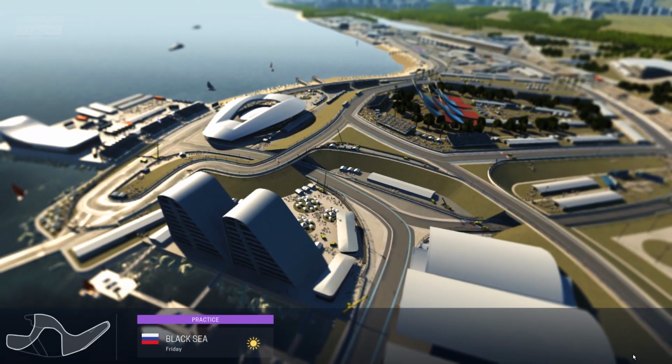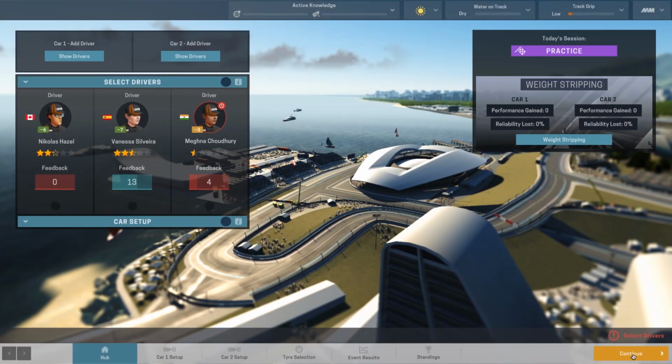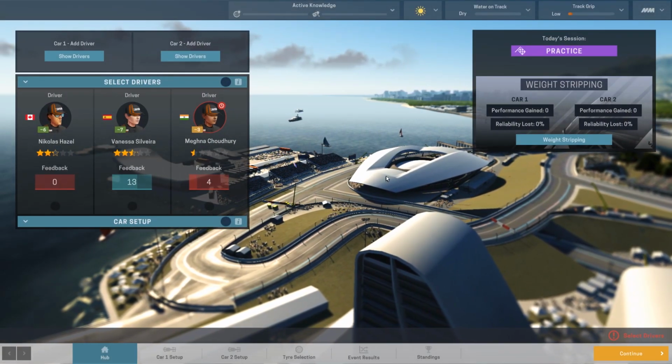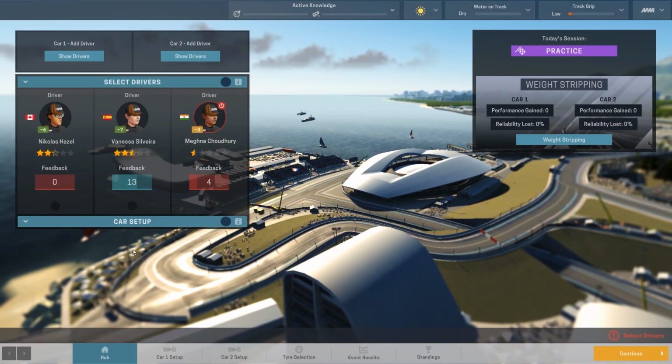Fantastic looking track. Obviously, it's not going to look like this on race day as it's forecast for rain. Practice should be sunny, but rain is quite likely to be heinously dry by comparison, and it certainly looks that way. Although it is starting to cloud over in about 10 minutes' time.